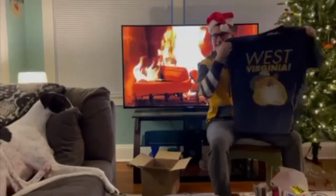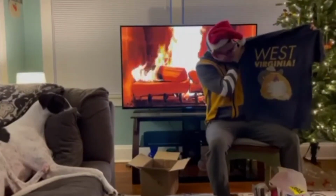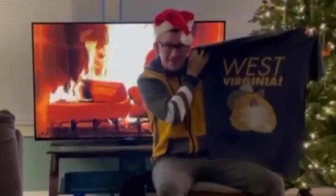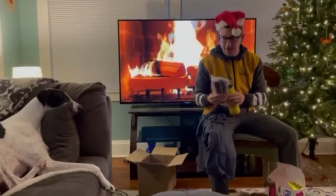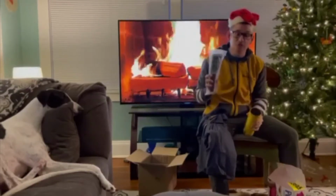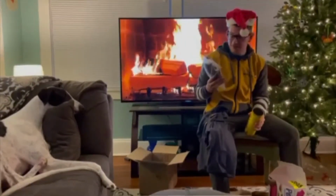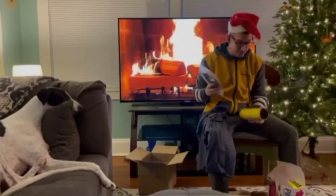Well, it says it all right there, folks. West Virginia. If only I could cue in the music right now. Country roads, take me home. We also have a giant pack of Wild Boar Buffalo Bob's Beef Jerky. I told all the bros that every year I ask for Jerky of the Month Club, and I never get it. So this is quite awesome. I will enjoy this year-round, or probably over the course of the next week.